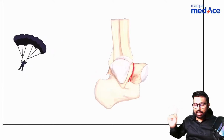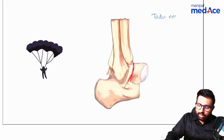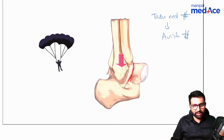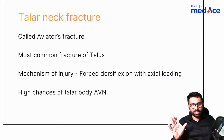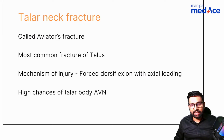There was a talar neck fracture, which was seen more commonly with these aviators, and that is why talar neck fracture was called aviator's fracture. Okay, so that is the way these names are given. Talar neck fracture, also called aviator's fracture. It is the most common fracture in talus, and one thing you have to remember is the complication. High chances of talar body AVN are seen in talar neck fractures.